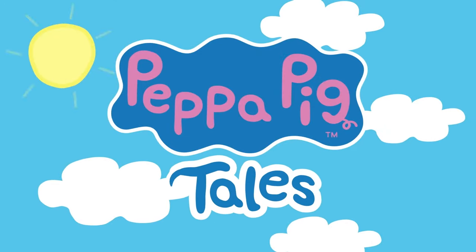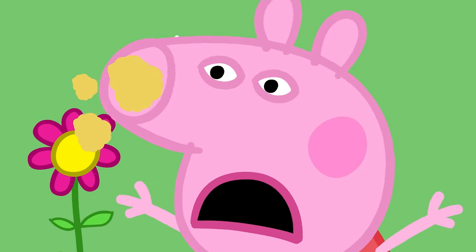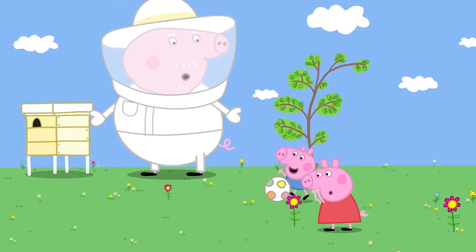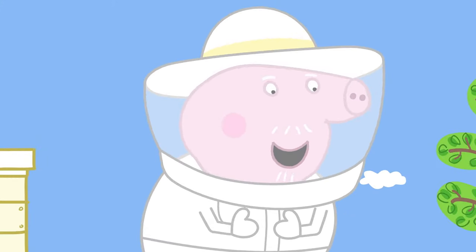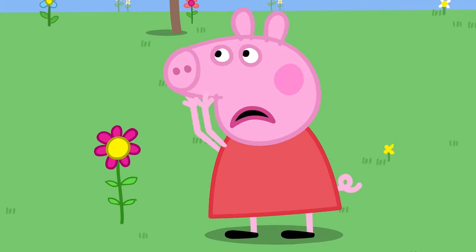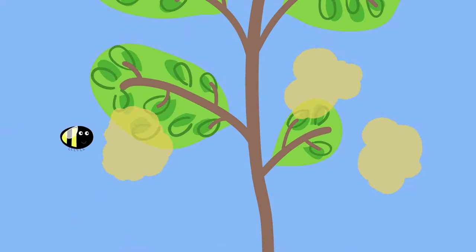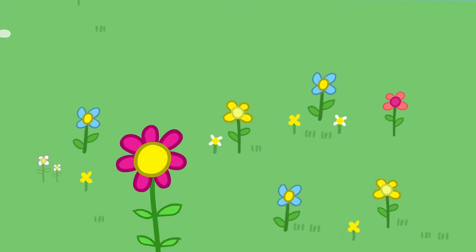Peppa Pig Tales. Today, Peppa is enjoying the flowers in Grandpa Pig's garden. Oh, bless you, Peppa. What is all this yellow stuff, Grandpa? That is called pollen. Bees carry it around the garden and help flowers grow.